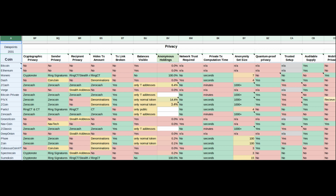So Bulletproofs are super good for Dash's privacy. They're great for Monero's blockchain bloat problem. They're great for ZCoin's blockchain bloat problem, and they also make ZCoin have zero negatives. So we'll get to ZCoin in a little bit.